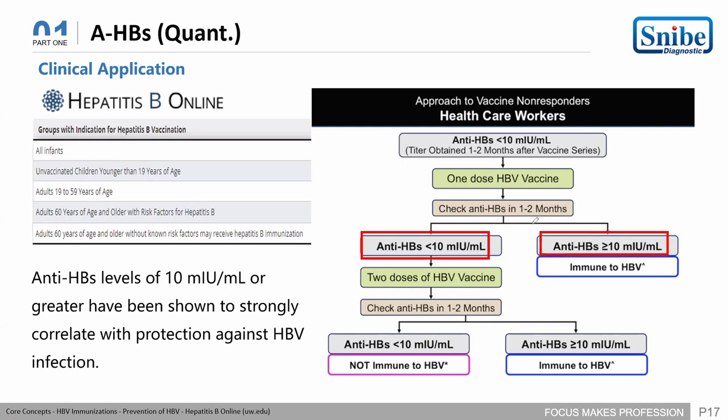Then you have to check anti-HBs, hepatitis B surface antibodies, in 1 to 2 months. If this anti-HBs is again less than 10, then 2 doses of HBV vaccine are required. Then check anti-HBs in 1 to 2 months. And if it's again anti-HBs less than 10, not immune to the hepatitis B virus, then the doctor needs to decide on an alternate vaccination process.